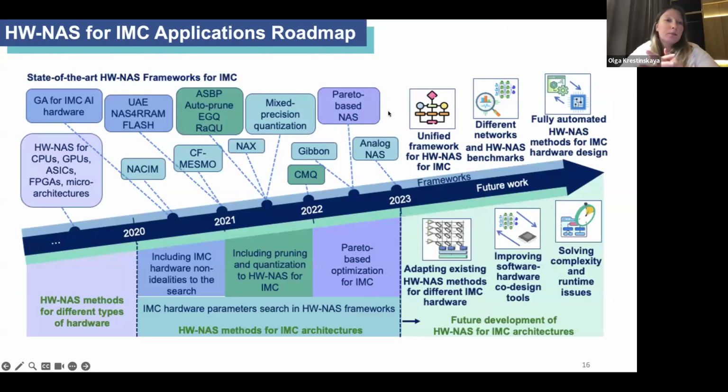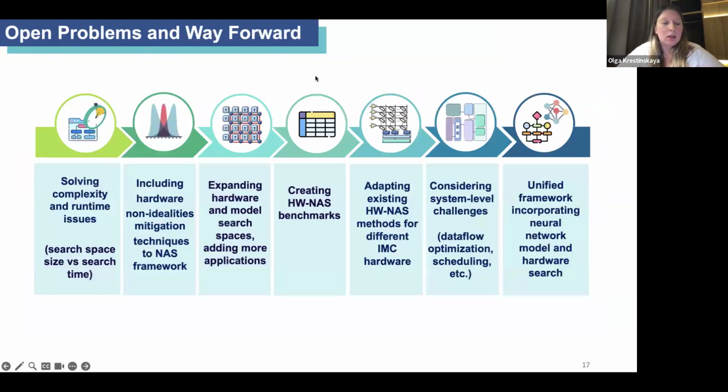This is the roadmap for hardware neural architecture search for in-memory computing applications, which we came up with. In the last 5 years there has been some progress in this area, and several frameworks have been published, but we still have a lot of interesting challenges to solve in this domain. I'll go through them very quickly one by one. First of all is the complexity and runtime issues in these kinds of frameworks. We still have to evaluate a lot of models when we perform the search.